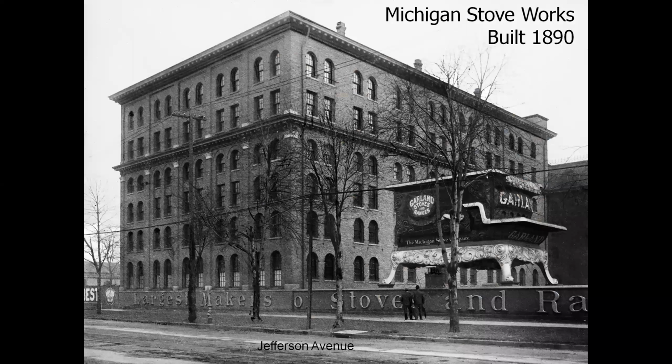So here you see a typical example of one of those buildings. It's a mill construction building. This is the Michigan Stove Works factory on Jefferson Avenue, about halfway out to Belle Isle, for those people familiar with the Detroit area. The building was built in 1890, typical brick and timber type of building.